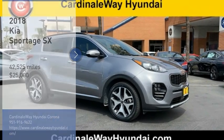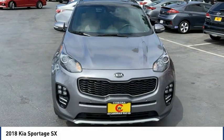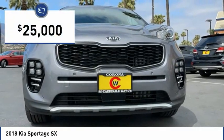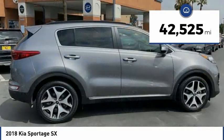Of the 2018 Sportage. With its sleek and stylish exterior and its roomy, feature-laden interior, the Sportage both looks good and performs well on the road, and is priced below $25,000. This vehicle has less than 45,000 miles.